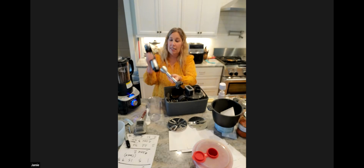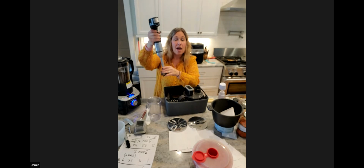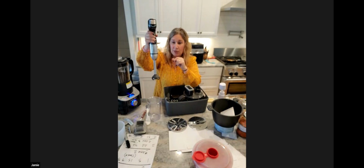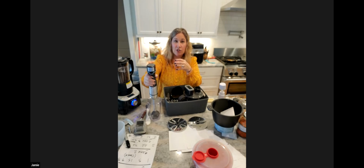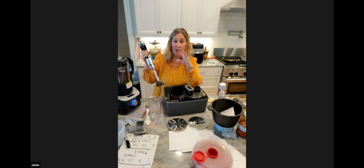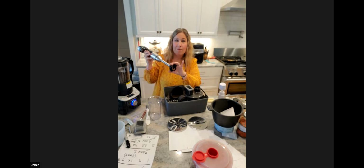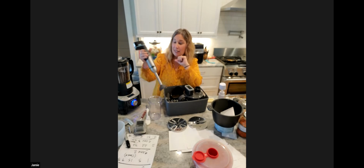There is an emulsion blender, so you can make sauces. Darlene and Jennifer's neighbor made spaghetti. She took her whole tomatoes and just used it right in her pan to blend those down. She said she loved it because she didn't have to pull the big blender and things like that out. I love that. I've taken lumpy gravy right in the pan and made it nice and smooth.